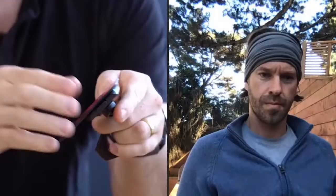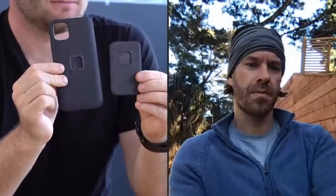And the answer is yes, they will work. They'll be functionally similar. The magnets are going to be the same in the adapter as they will be in the case. This is like we cut this part out of the case and made it a little sticky. Yep.